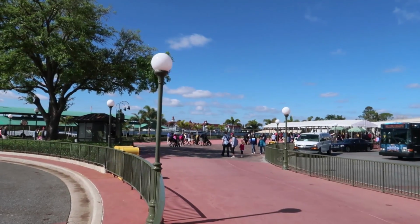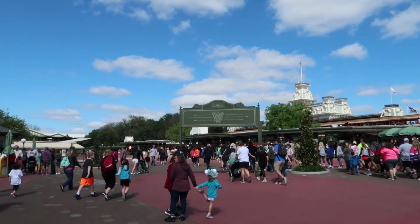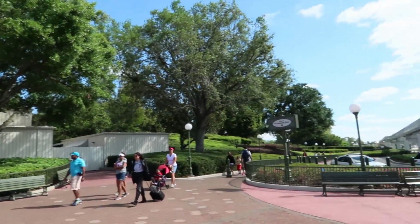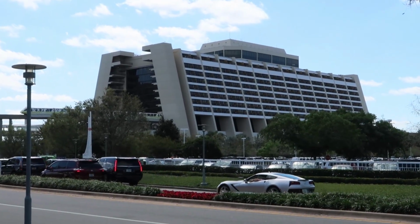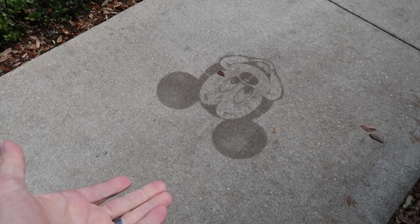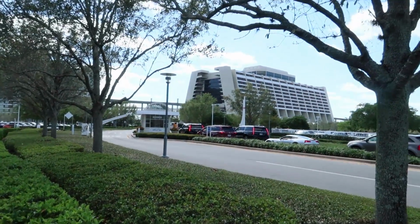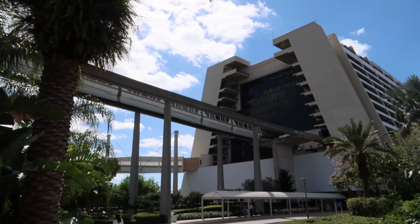We're here at Magic Kingdom. I'm gonna go through bag check, then walk over to Contemporary. So close to Magic Kingdom, but we're not going in. We're going this way, to the Contemporary. There's like a Mickey, almost looks like it was pressure washed into the sidewalks here on the way over to the Contemporary. So here we are at the Contemporary Resort.